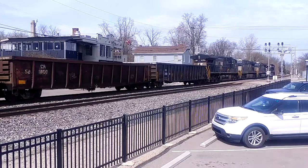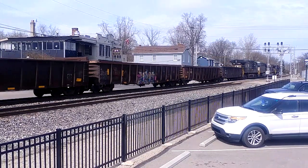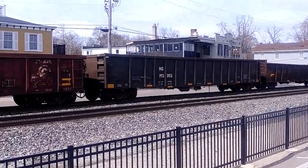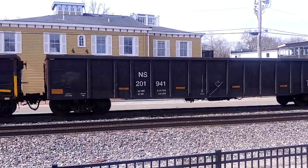Take it easy here for another mile or so until he gets through the work zone, then he'll start speeding up pretty quick. An old Conrail hopper, gondola.